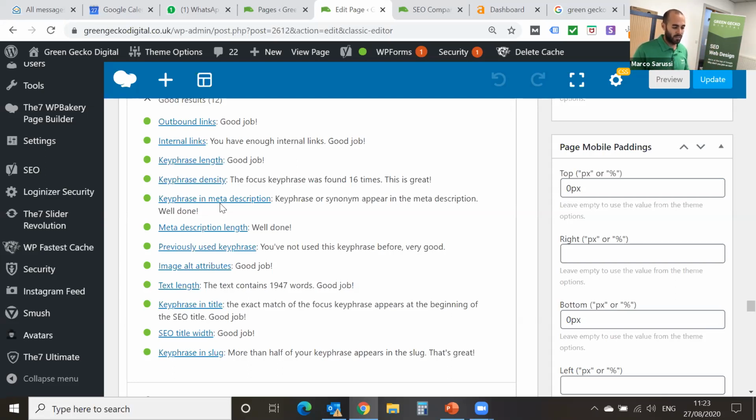So that's really not so much SEO, but SEO is how we generate that lead or how we generate that interest in the first instance. So I hope that little tip was useful.